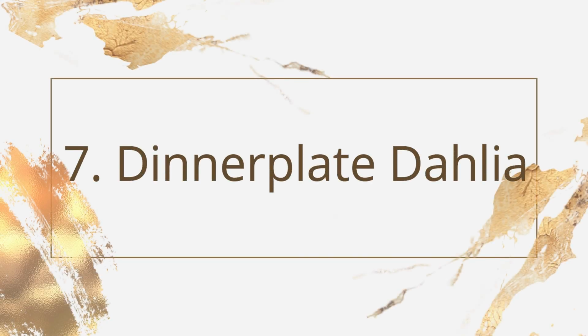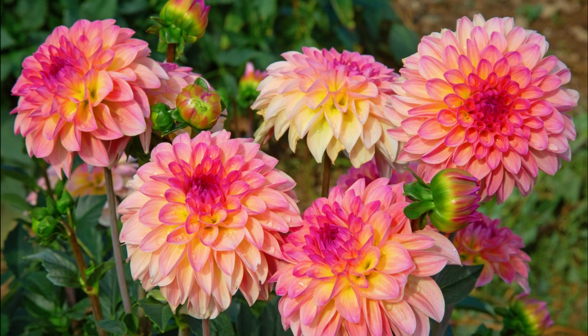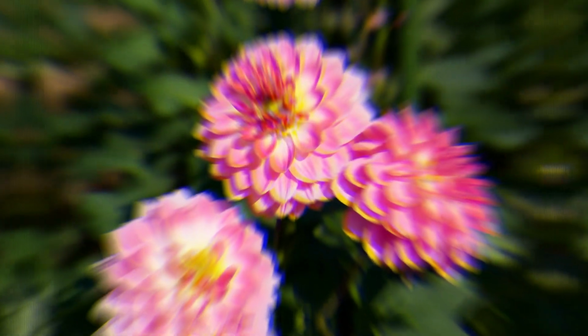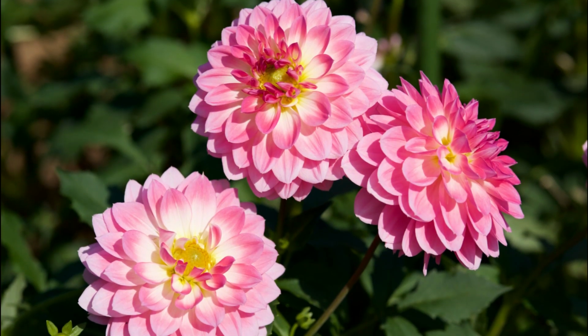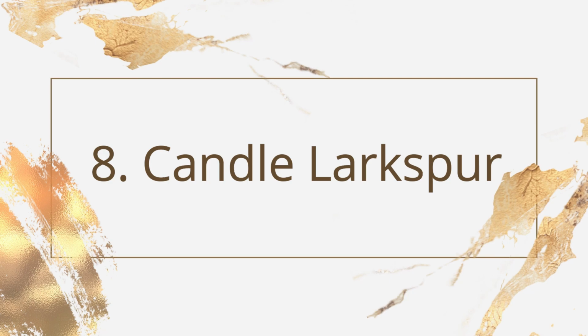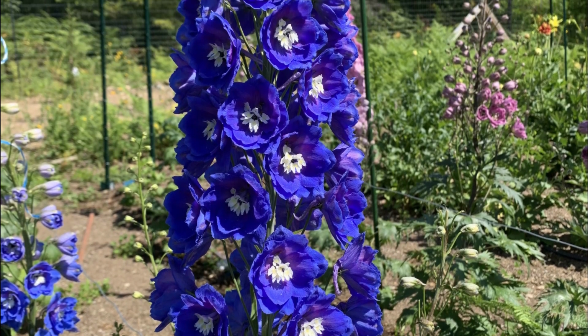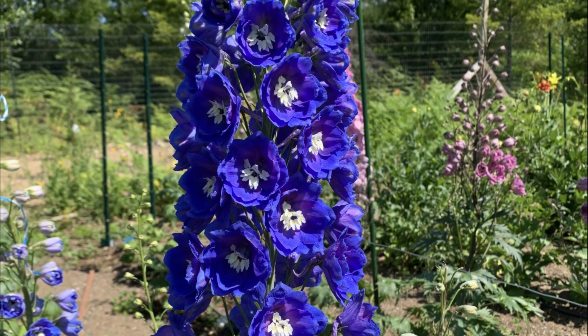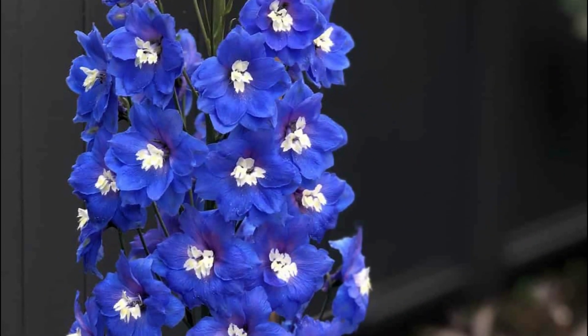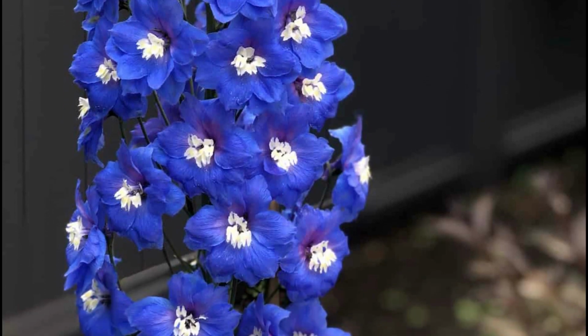Number 7. Dinnerplate Dahlia. Dinnerplate Dahlia opens to 8 to 12 inches across blossoms in multiple hues. Lady Darlene with red petals and Alex Mingus featuring yellow blooms are the best. Number 8. Candle Larkspur. The blue flower spikes can grow up to 2 to 3 feet tall in a striking shade of blue. This variety is part of the New Millennium series and can easily withstand heat and humidity.